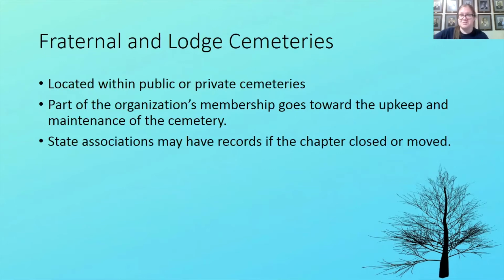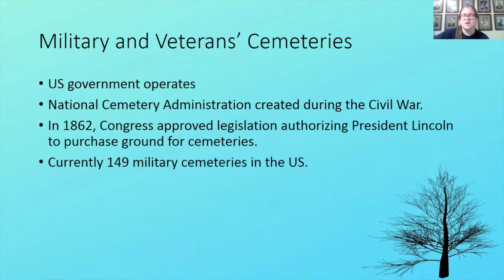Fraternal and lodge cemeteries. These are located within public or private cemeteries, and the organization's membership goes towards the upkeep and maintenance of the cemetery. Military and veterans cemeteries. The most popular that you would probably know would be Arlington Cemetery. The United States government operates it, and the National Cemetery Administration was created during the Civil War. And currently, there are 149 military cemeteries in the United States.